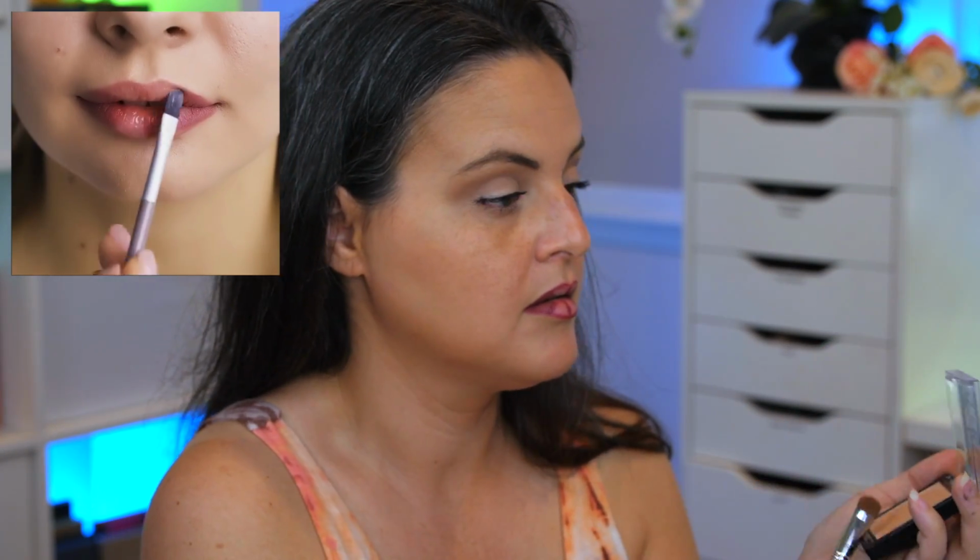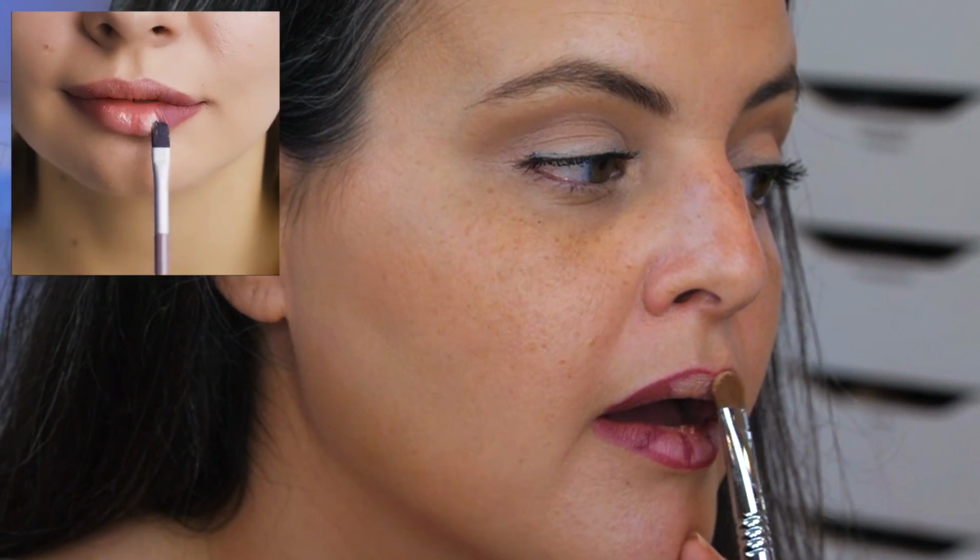Okay, we're gonna go like this. Might be too much of a contrast, which is probably why she used one that was closer to her natural lip color. Okay, she doesn't show mushing together her lips, but I have a feeling you have to do that. That looks awful. Let's see how I can fix it. What was the point of the line in the middle? Okay, this looks really bad.